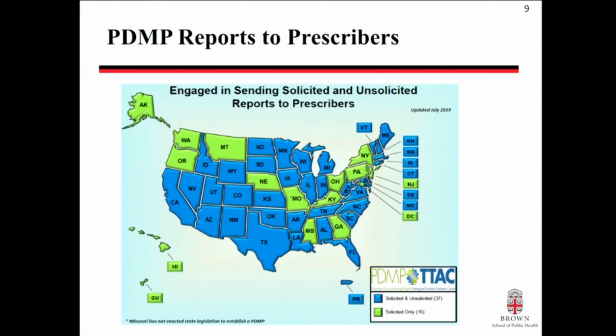And as others have pointed out earlier, there's wide variation in terms of how those outliers are identified. And then those findings of the outliers are then sent to authorized users from the PDMP. And those authorized users can range from professional licensing bodies to prescribers, dispensers, and law enforcement. And so as you can imagine, these unsolicited reports can definitely be a source of angst, both for the providers as well as the patients. This map shows PDMP reports to prescribers, and I really want to point out that the majority of states do participate in unsolicited reporting. Those are the states that are identified in blue on this map.